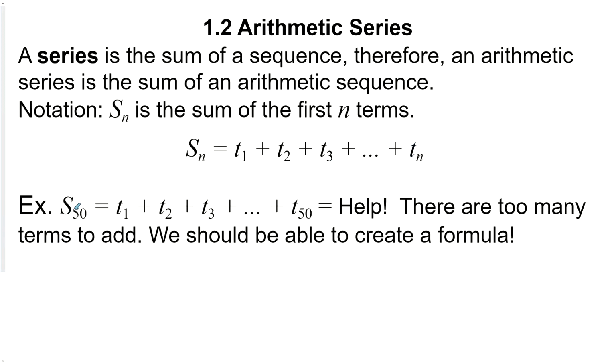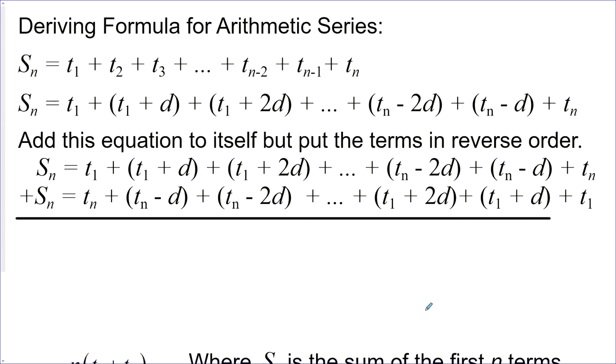Now if we had something like this, S subscript 50 here, or a series 50, then we'd have to add up all the terms to 50. But we don't want to be doing that. That's a lot of work, and we're likely to make a mistake. So there must be a formula here to help us do this. Let's see how we would derive the formula for an arithmetic series.